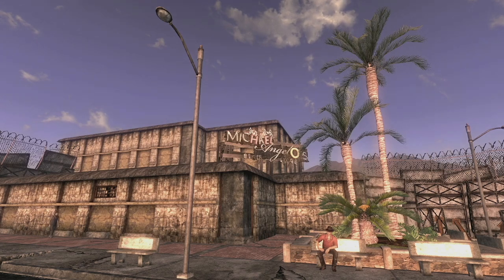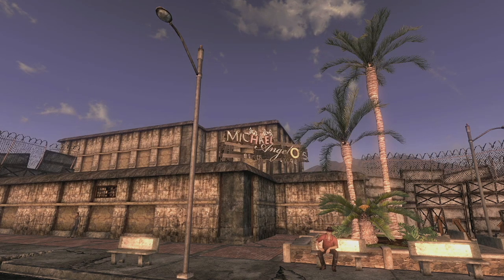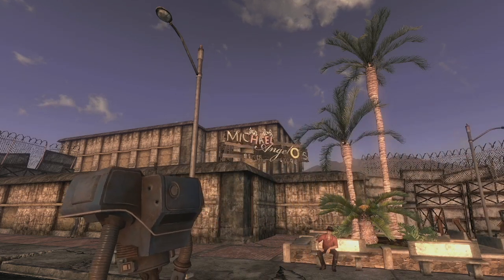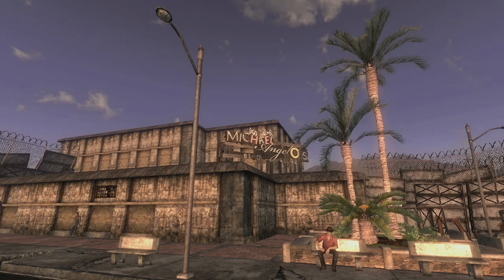Today we're going to be checking out Michelangelo's workshop, which is also known as Michelangelo's sign shop. This is an unmarked location on the southern end of the New Vegas Strip. This location was recommended to me by Vic Round Cricket, who wanted me to cover the remaining locations on the New Vegas Strip. A long time ago I covered all of the casinos, so we're going to be checking out the remaining buildings now, which leads us to Michelangelo's workshop.